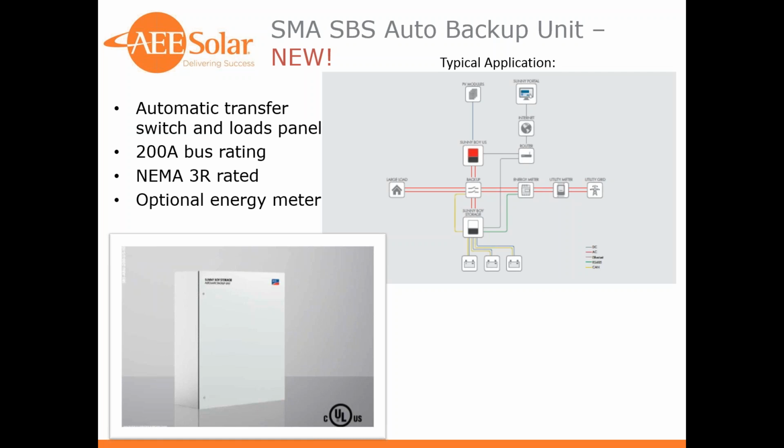So this was a piece of equipment that was going to be critical for a lot of installations. This is essentially the backup unit / loads panel to be able to do backup with Sunny Boy storage. Since we started talking about this product seriously in Q2, we didn't have all the details on this backup unit. So we could design projects with Sunny Boy storage for self-consumption and time of use, but without this backup panel, without something to selectively island the system, and without something to wire up all those backup loads, we were a little pigeonholed.